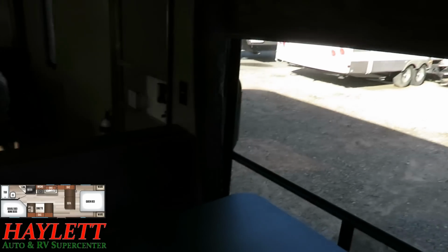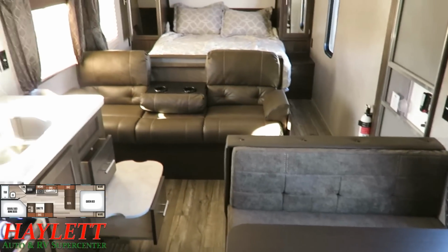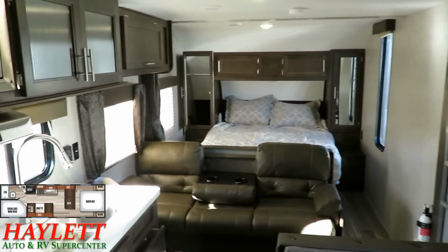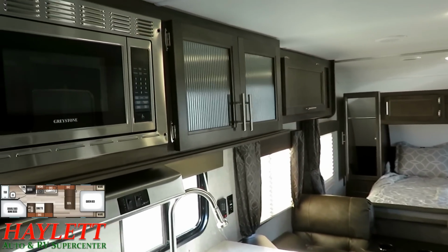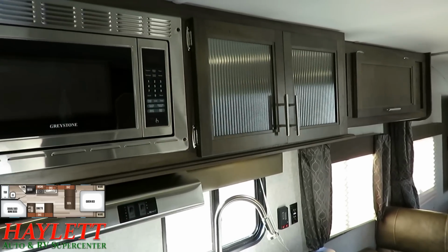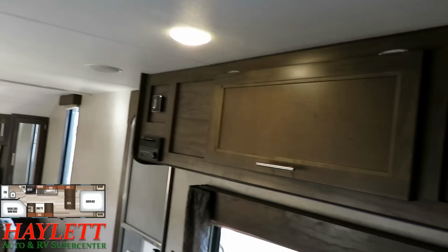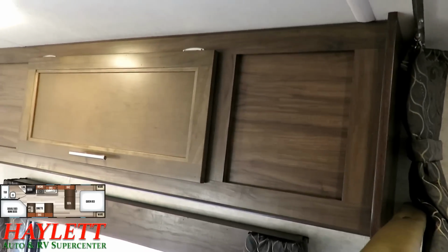Now both the dinette and the sofa can fold down when sleeping. If 4 to 6 isn't enough and you need closer to 6 to 8, this will get you there. There's little beveled glass inserts on that cabinet there. That's a nice touch because it just breaks up the monotony a little bit. Speaking of overhead cabinets, notice they have full-size overhead cabinets. They didn't shrink these down.